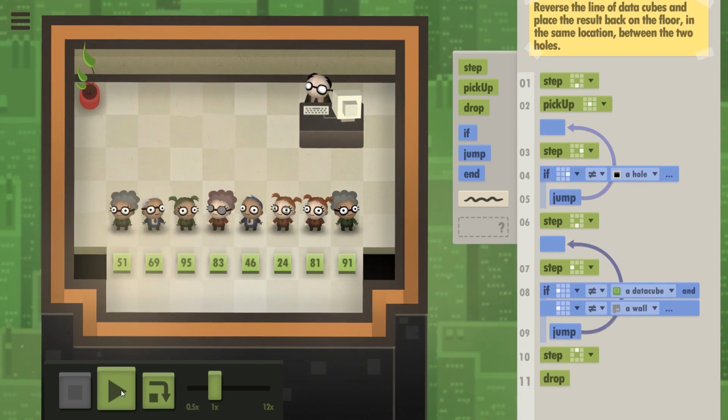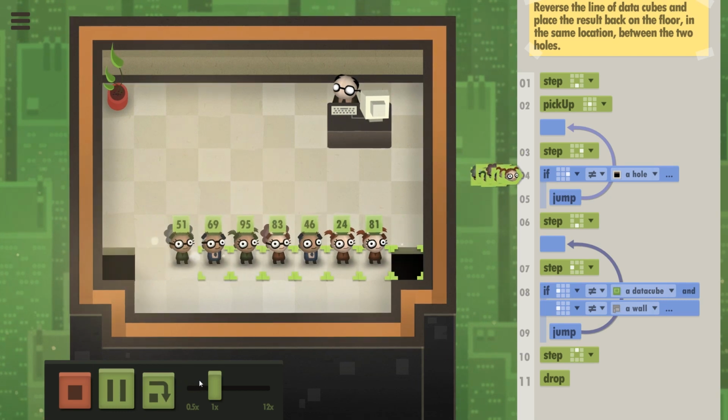And I don't think this is going to work. Let's find out. Thermans picked it up and they immediately died.